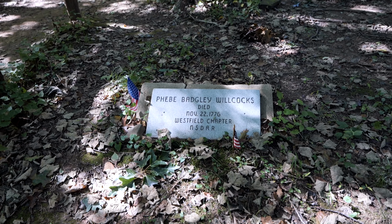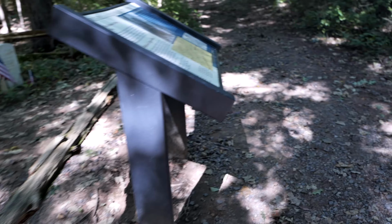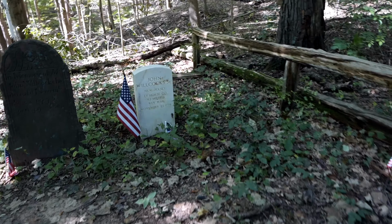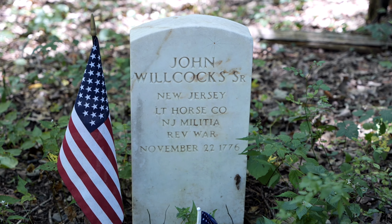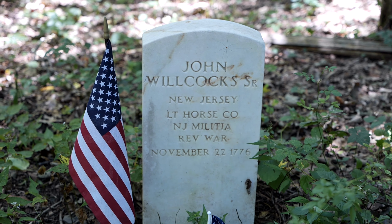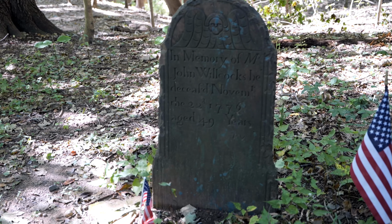And then, I'm not sure what NSDAR stands for, but somebody else who died on the same date, Phoebe Bagley Wilcox, November 22nd. Is that the same day John Wilcox died? It appears to be so. So yeah, sure enough, if we zoom in on his tombstone, that's the same date. How curious. And then this next to it is the original tombstone.